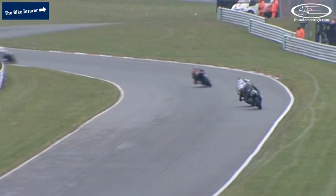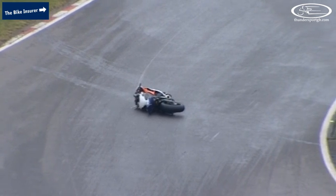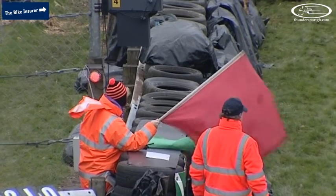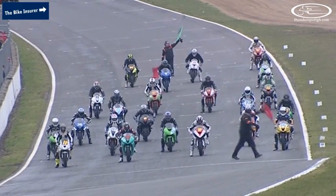But it's Jamie Edwards that's got himself up into the top 3 or 4 now. And there's another rider who's gone down, and that is in an awkward place for the marshals to get to. Another rider going down here in these slippery conditions, and that's Sam Cox. It's Sam Cox, the rider who last year finished in the top 3 of the 450 championship restart.